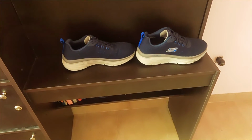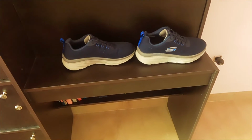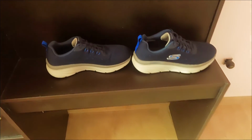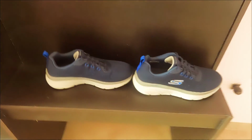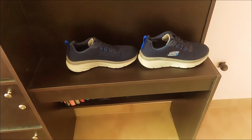I've tested it in the showroom and it was a pleasant experience. And after I fit the shoes, I came back to my Woodland shoes and I could feel the real difference between a Skechers and a normal brand. So yes, friends, there concludes my small short review for the Skechers shoes, Skechers Dlux Walker.